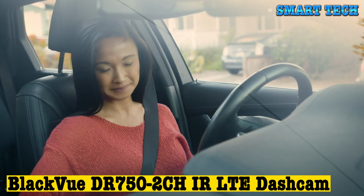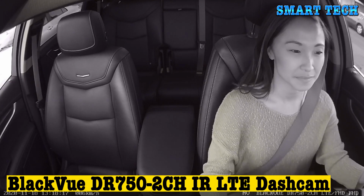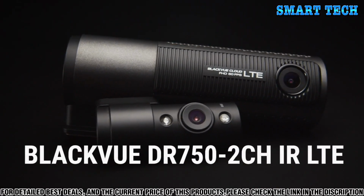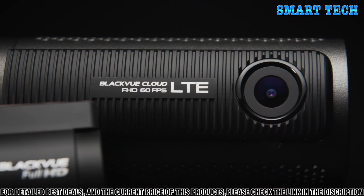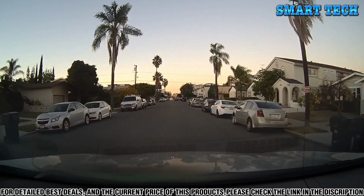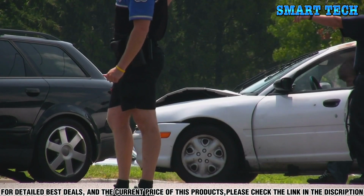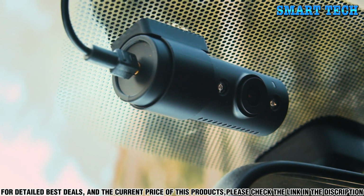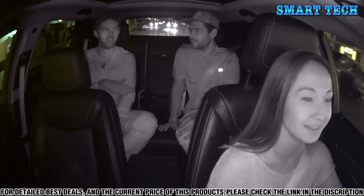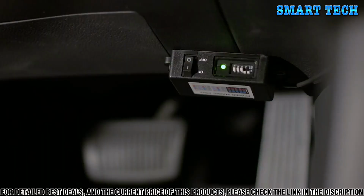Number 4. Are you looking for the latest and greatest dashcam technology? Look no further. The BlackVue DR750X-2CH LTE dashcam is an innovative and reliable dashcam that is perfect for your car, truck, or SUV. This dashcam features an infrared IR lens, so it can capture footage even in the darkest of environments. It also has a full HD 1080p front camera and an HD 720p rear camera, so you can get clear, high-definition images of your drive.